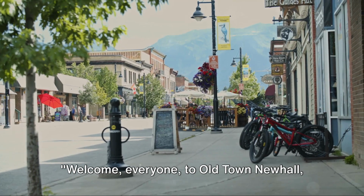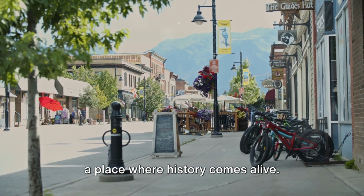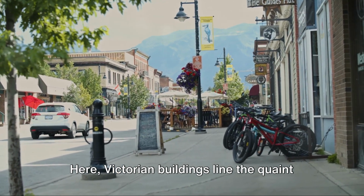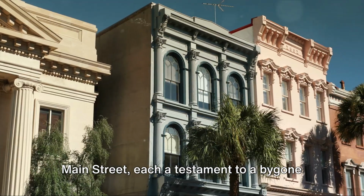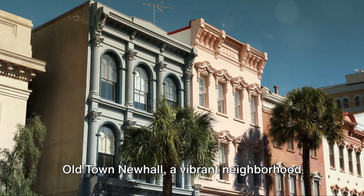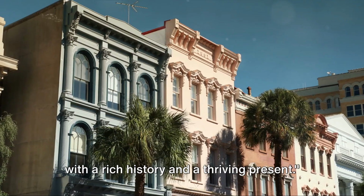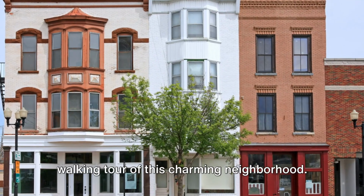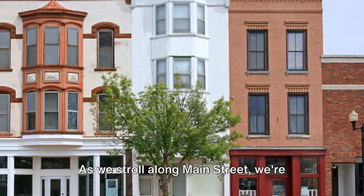Welcome everyone to Old Town Newhall, a place where history comes alive. Here, Victorian buildings line the quaint main street, each a testament to a bygone era, yet bustling with life. Old Town Newhall, a vibrant neighborhood with a rich history and a thriving present. Now join Connor as he takes you on a walking tour of this charming neighborhood.